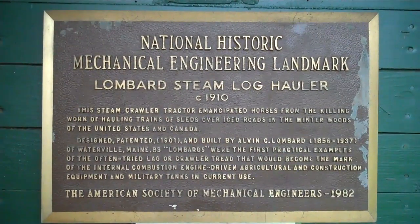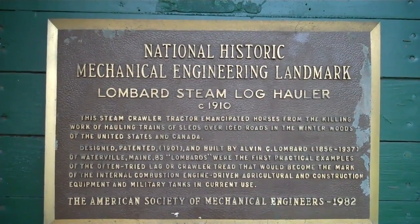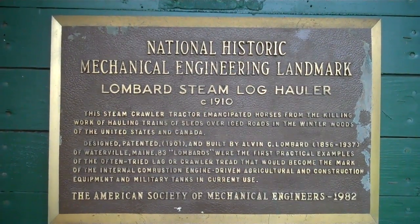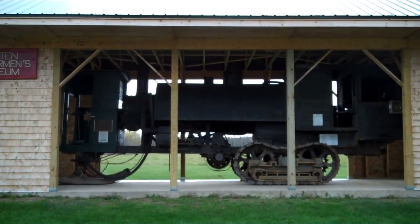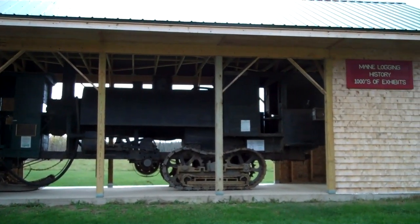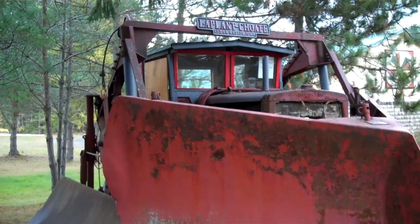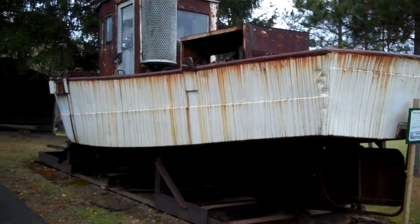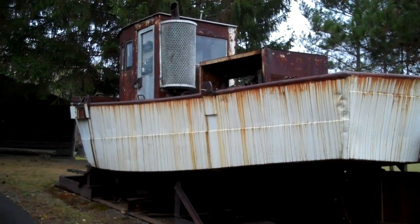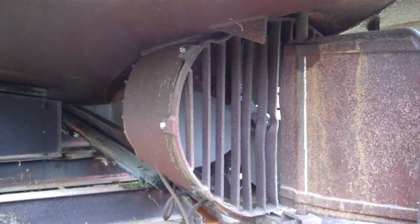This Lombard is recognized as a National Historic Mechanical Engineering Landmark. This is a great outdoor display at the Patten Lumbermen's Museum. This is a boom jumper boat used by the Great Northern Lumber Company.